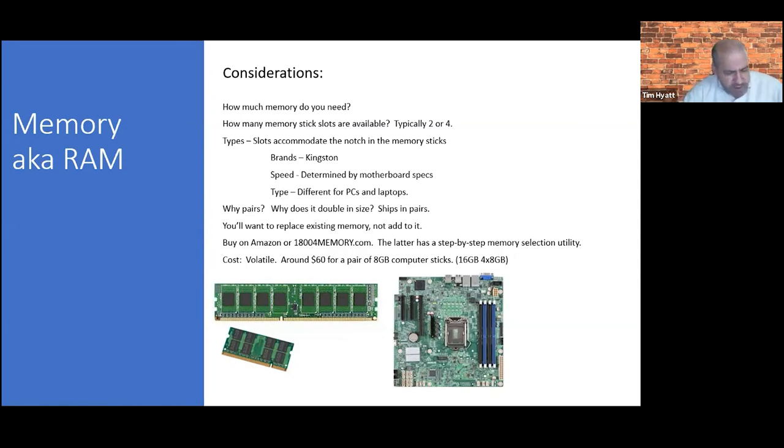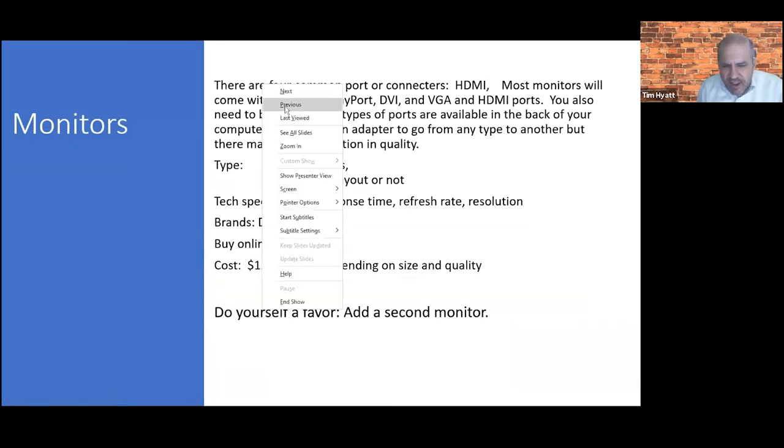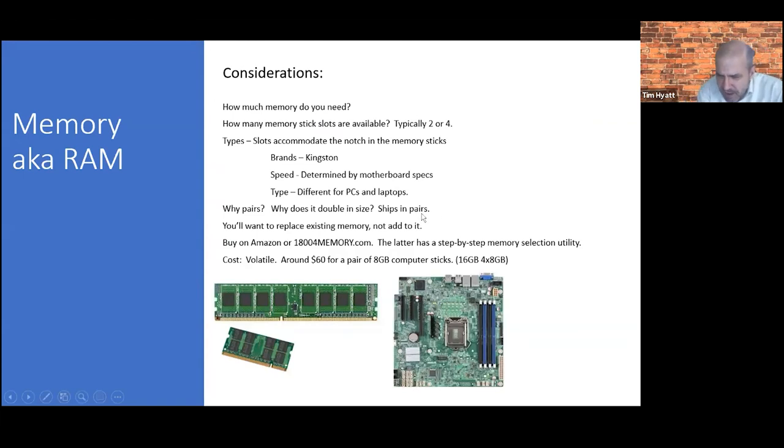When you buy the chips, they'll typically ship in pairs. If you go online and see an ad where you want to buy 16 gigabytes of memory, look closely. It'll say 16 gigabytes, but it should also say 2x 8 gigabyte. That tells us it's two 8 gigabyte memory sticks. So you'll get these in pairs.